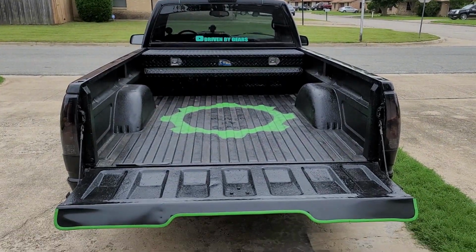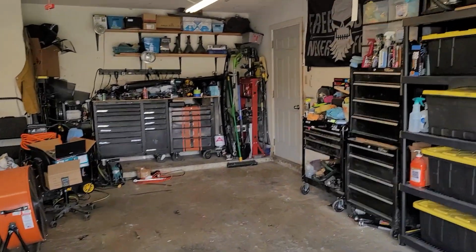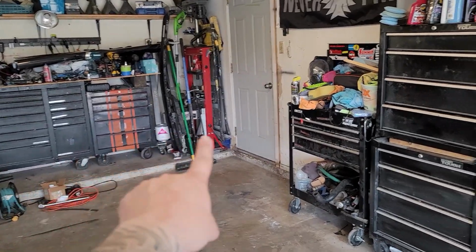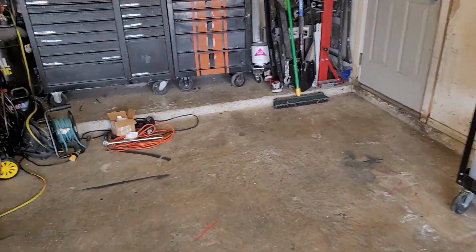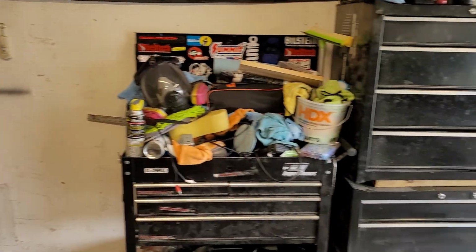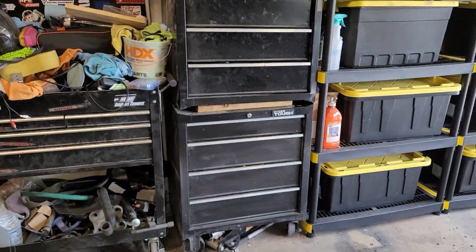So definitely stay tuned. We're also changing up some stuff in the garage here. Doing some cleaning up. Trying to get rid of these toolboxes, and we're going to buy a bigger toolbox and combine all of it together, hopefully. We'll see what happens. See if we can get a good deal. This one here we might keep, though, since we've already stickered it to death. But yeah, that is where we're at.